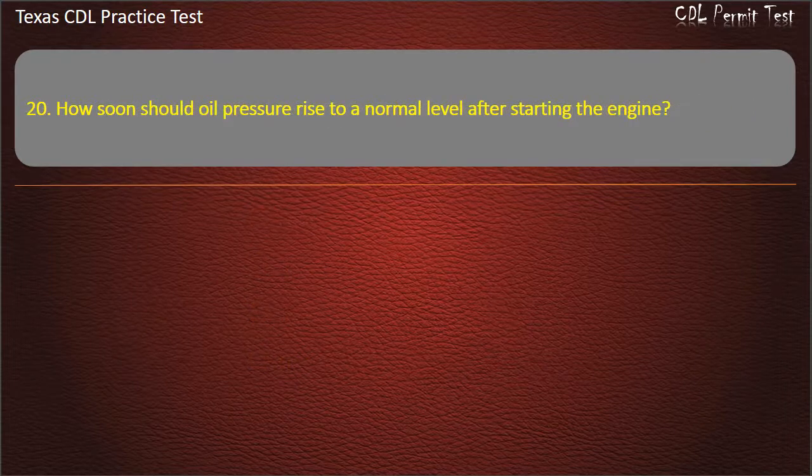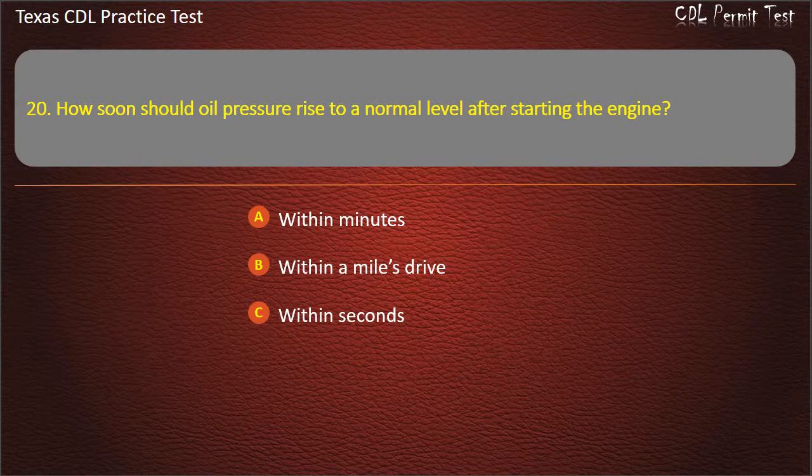Question 20. How soon should oil pressure rise to a normal level after starting the engine? Within minutes. Within a mile's drive. Within seconds. Within the first hour. Answer. Within seconds.